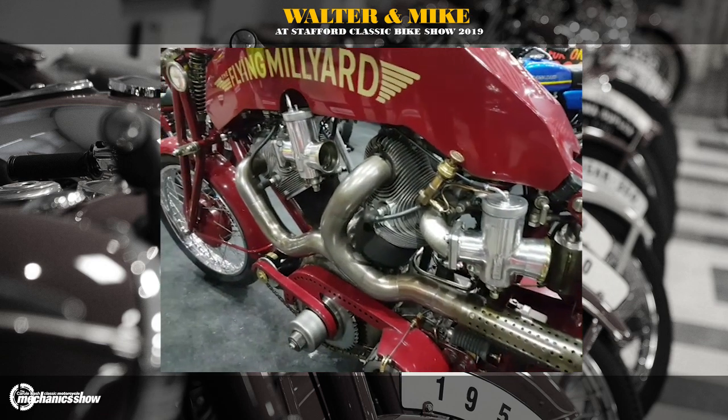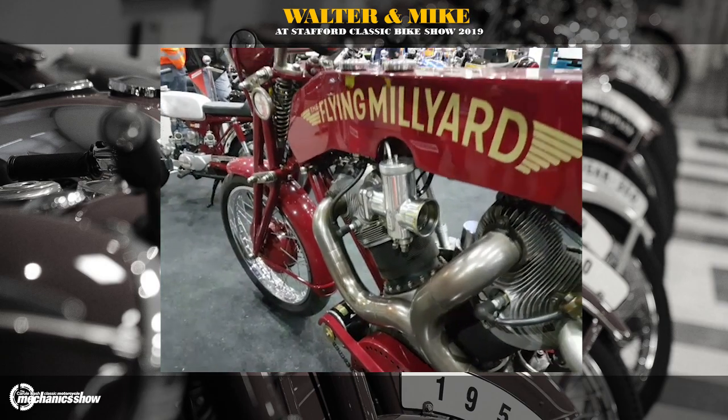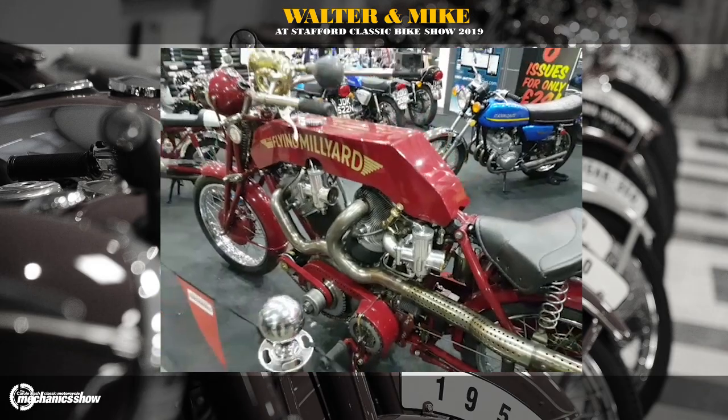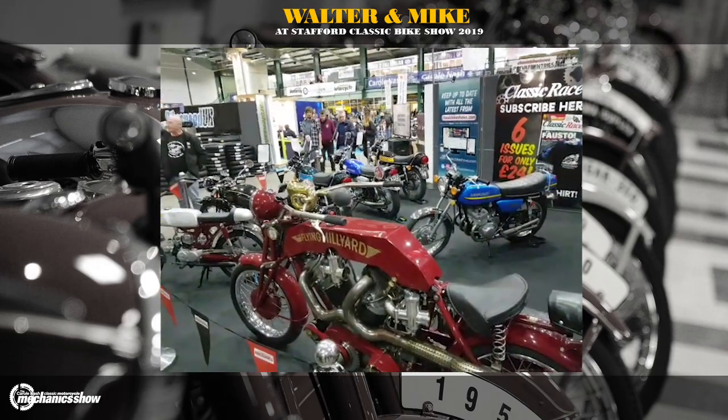And if you're interested in seeing any of this kind of stuff, real bucket carburetors. I mean, this is a serious power bike. But hopefully one day we'll be able to send you a video of some of these bikes actually running. But obviously we can't start them up in the halls.